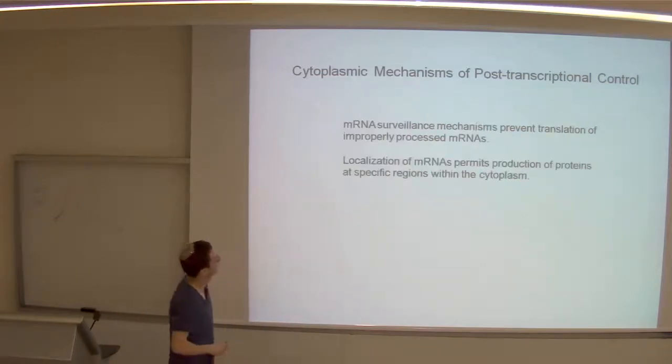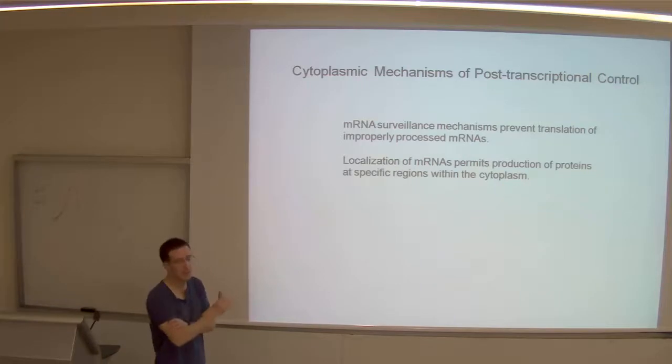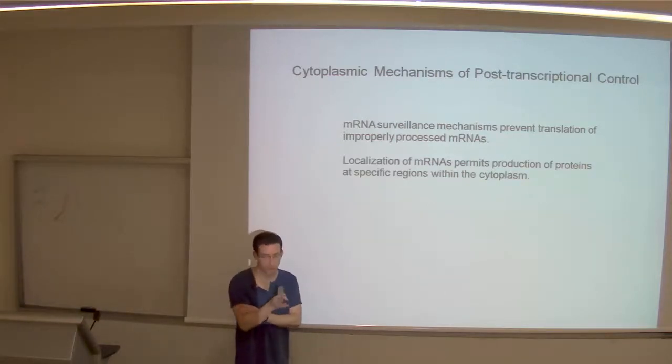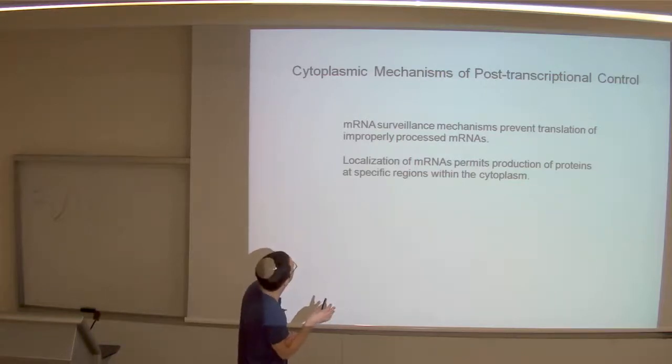Right. Okay, that's about it. This is where we end our discussion about this part of RNA metabolism. We will just mention two more facts. First, that messenger RNA throughout its lifespan is under continuous surveillance. So if the RNA looks bad for some reason, it will be degraded. It will not become a protein. There are several mechanisms that perform this.